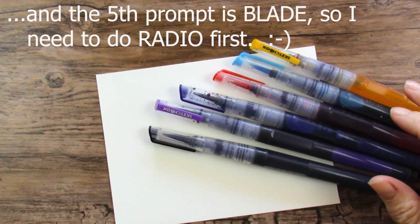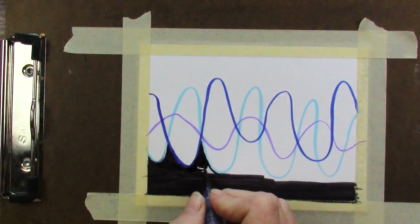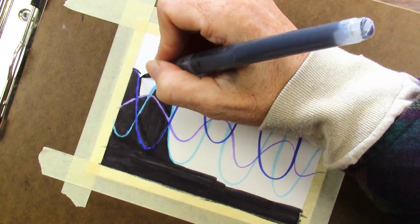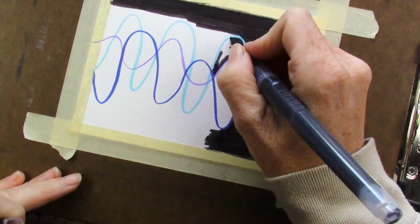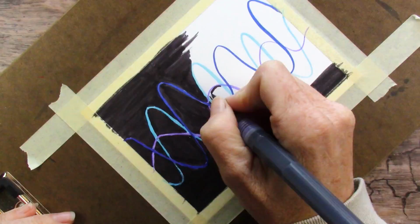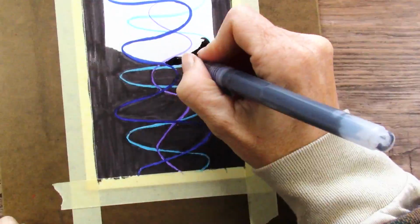Let's start with radio. Of course, for radio, I thought of all the usual stuff: the regular radio, a car radio, a handheld radio, radio towers, and I just didn't want to do any of that. None of that inspired me, so I looked up some photo references of radio waves, and there are so many different things out there that I just looked at some and then made my own thing, because it was too hard to figure out what all those things were even doing.